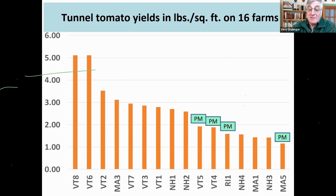Some of those people down in the 1.5 pound, like that fits their system. Their plants are 8 feet tall. They go in late, they come out early, they have a summer market, they're good. But if that's the same system as over on the ones on the left, like designed to yield 4 or 5 pounds and they're getting 1.5, that's when you start asking yourself, what am I missing? What has to be improved?